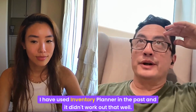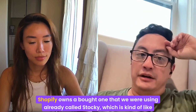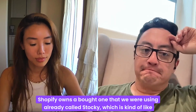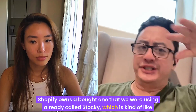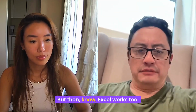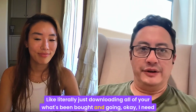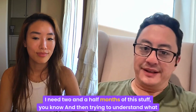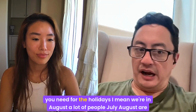I have used Inventory Planner in the past, and it didn't work out that well. Shopify bought one that we were already using called Stocky, which is a basic tool. But Excel works too. Literally just download everything that's been bought and say, okay, I need 2.5 months of this stuff, and then try to understand what you need for the holidays.